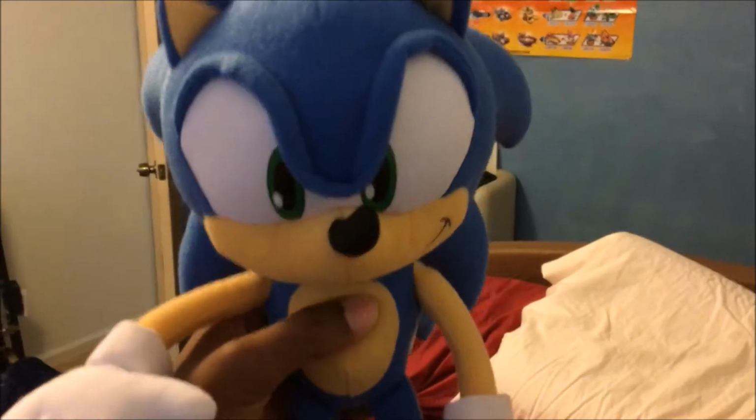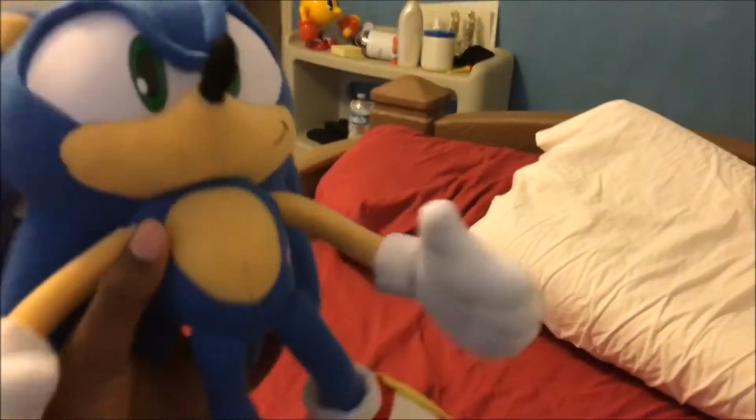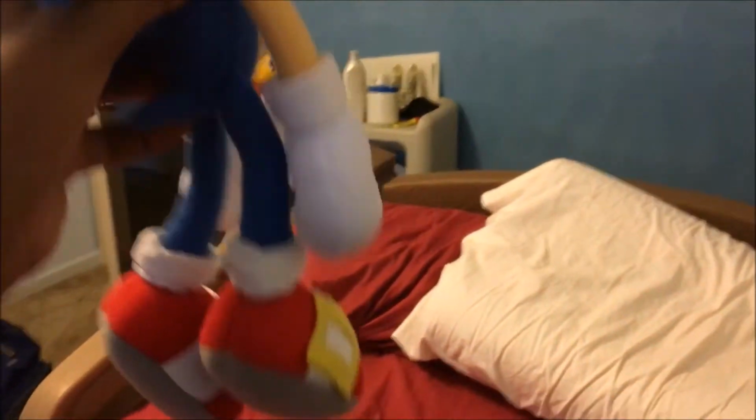Our first plushie I'm going to show off is GE's 2016 Sonic the Hedgehog plush. Overall this guy is a fantastic plush. If you saw the recent videos, he's a new guy that stars in the videos, and I absolutely love this plush. Looks really good. It's by GE, of course. They make really good Sonic plushes. If you're going to go for a Sonic plush line, just go for GE.